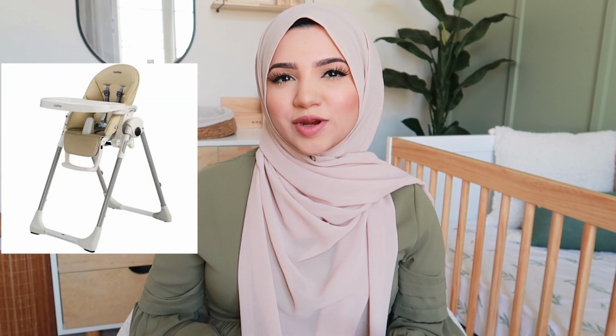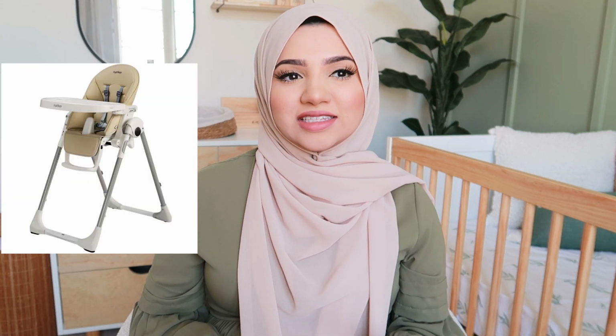Lastly, for the high chair, my sister-in-law actually gifted me the Peg Perego, I think that's how you pronounce it, high chair, and I like it because it's versatile. You can use it from the newborn stage all the way until the baby starts solids, so it's perfect for using it in the kitchen or the dining area and even the living room.